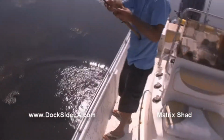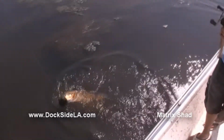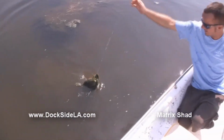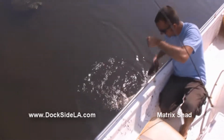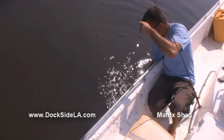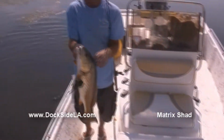As soon as I set the hook, he dove into a real thick grass island, and I just couldn't do nothing when there's like 10 pounds of grass on there. And I think he's worn out now. That was kind of interesting.